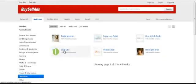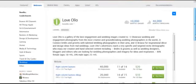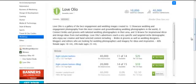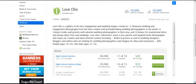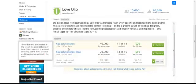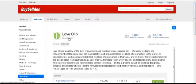Let's have a look at Love Olio, see what that's about. Okay, this is about wedding images created, showcase wedding and engagement photography. So it's wedding, so people, weddings, brides, grooms, images, photographers, brides to be are going to be looking at this site. Brides to be, many of them will want to lose weight before their big day, and we can see here they have a 125 by 125 banner ad placement, 40,000 estimated impressions, and it's just $20 for 30 days. So if we wanted to actually have a look at the site to see what kind of advertisements are on there, let's click on the link. It'll take us straight to the site.